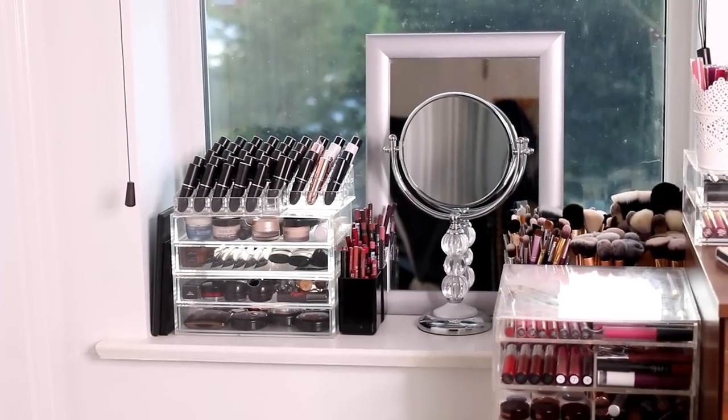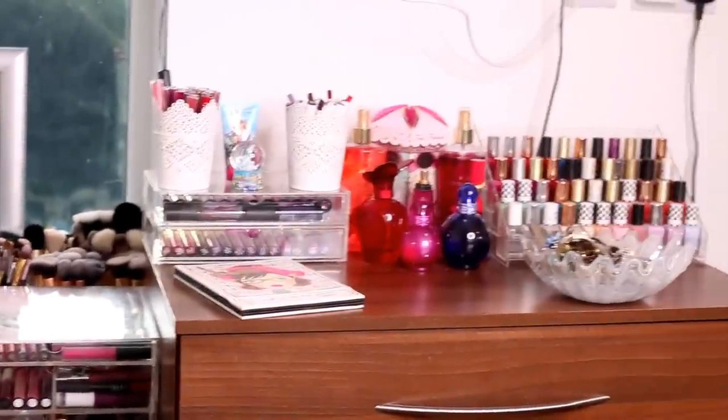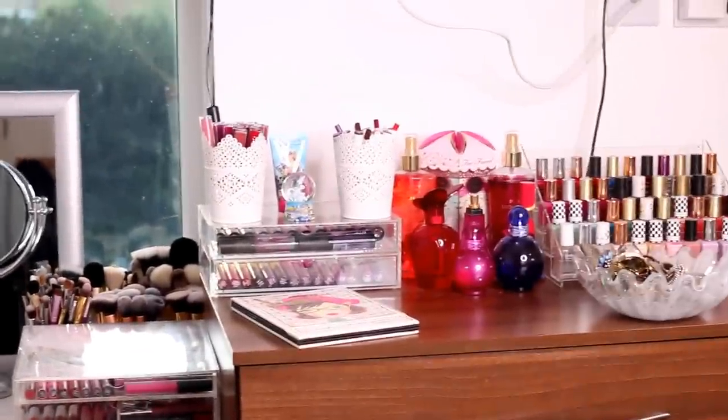Hey guys, so I'm finally showing you my makeup collection and storage. It's been a long time coming. So just basically showing you the stuff that I have at the moment and just how I store them. This is a temporary situation, so it might not be your ideal storage way. This is just how I could do it for the room that I'm in right now.